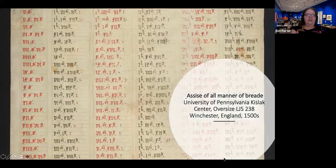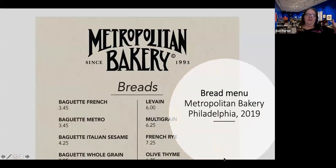And here's a little bit closer. So each column is a different type of flour, sizes, and then the price. So if you went to a baker and you were charged something other than this, the baker could be in trouble, they're overcharging you. So the metropolitan bread menu doesn't have quite the same strength of law behind it, but it still tells you how much you're going to expect to pay for the bread when you go in.